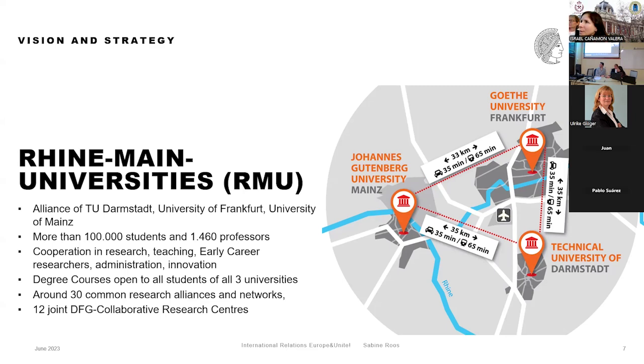They come together between Mainz and Wiesbaden. So this is a very populated area and a metropolitan area. And that's why they're called like this. And overall, the three of us have more than 100,000 students and 1,500 professors. And we cooperate in research, in teaching, in early careers, in administration, it's starting to cooperate, and in innovation.